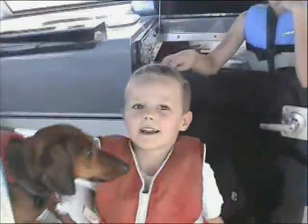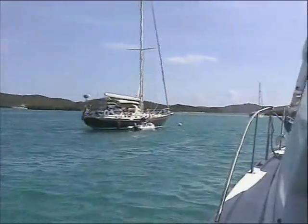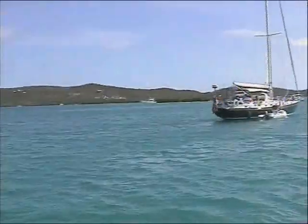A lot of conch here, if you like conch. I personally can't stand conch. Now Culebra, now that is an island. I could live on Culebra, and we actually did. We spent weeks at Culebra. It's just a fabulous place.